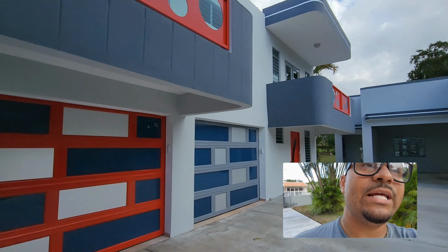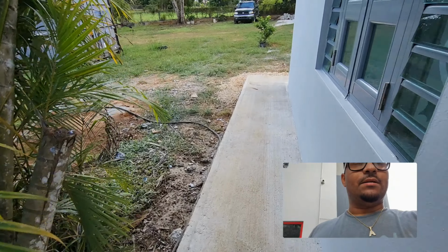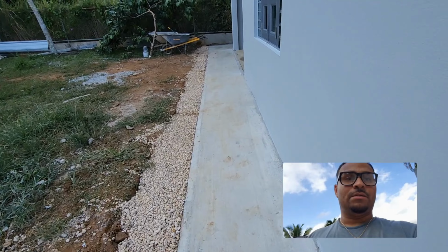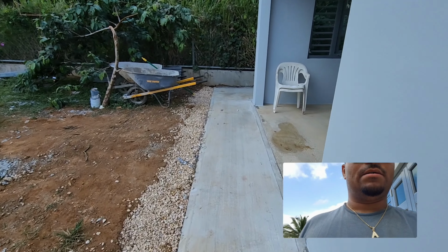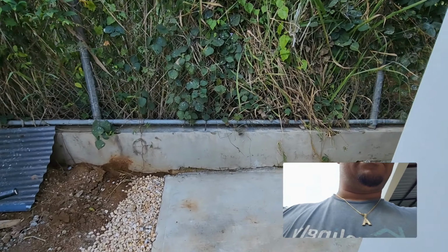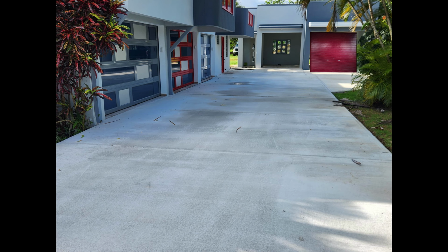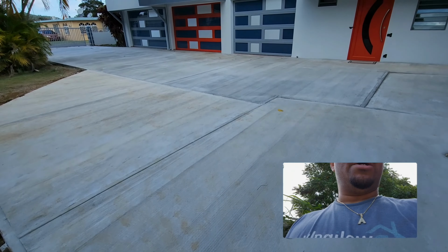Been here for a couple weeks. First the painter got here and did his thing, so we also did sidewalk all the way across. Eventually the homeowner is going to put garage doors, like rolling doors, so that you can have the drive-through. It's going to help with, like, you know, bug control and all that.